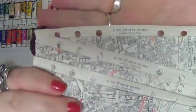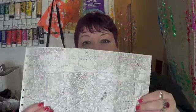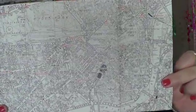And as well, which was really exciting, look at these. 1987 London maps. And they've got all the street names on the back. So you look up the street name and it tells you what square it's in. And the map on the front, and they're from 1987. Isn't that awesome? And there's 3 of those.